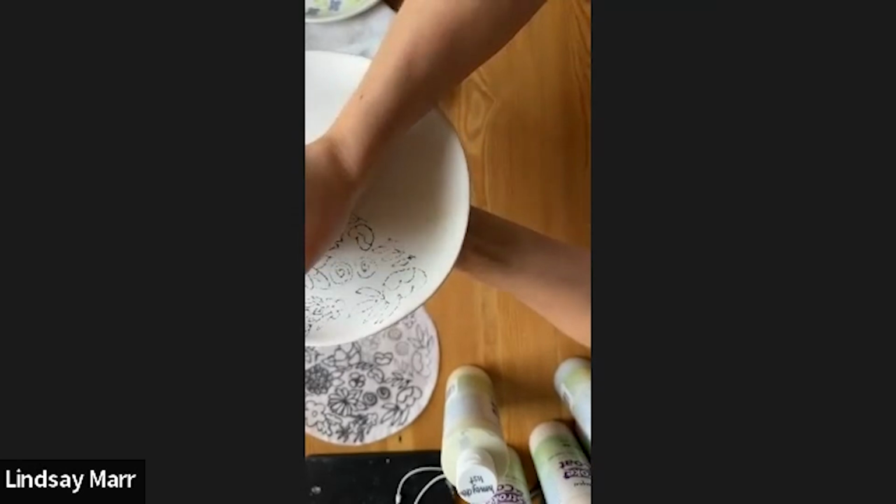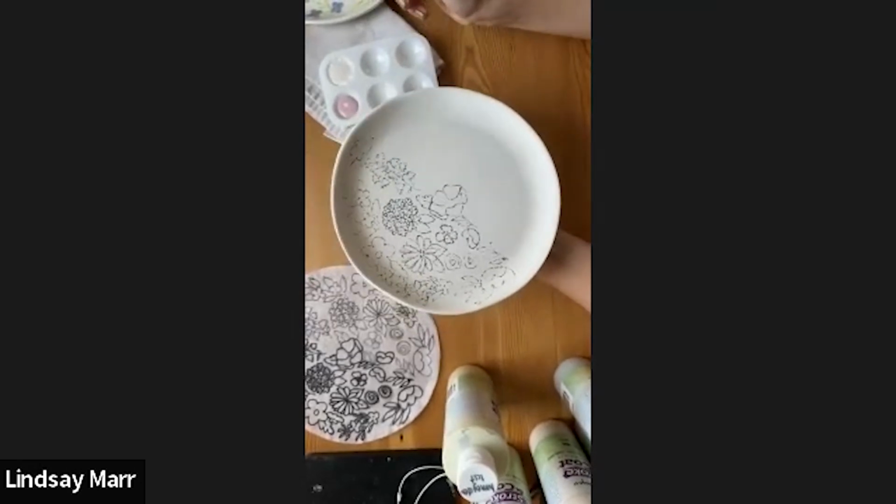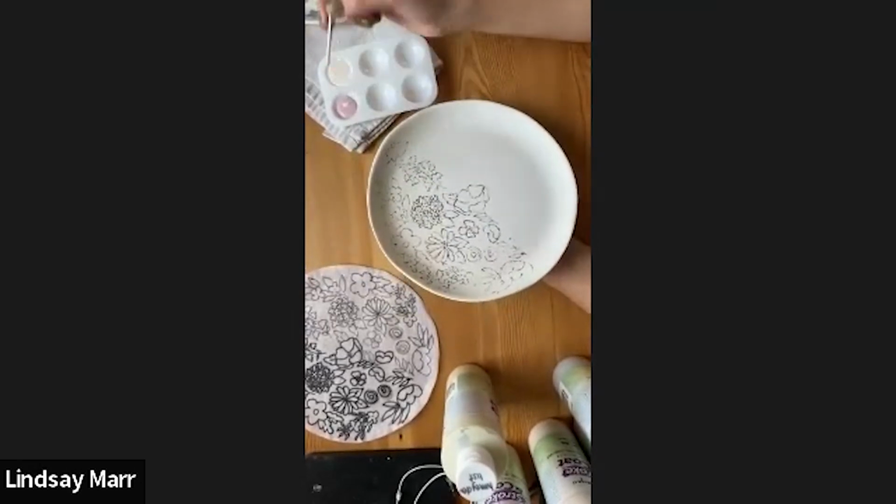Lindsay, pull your plate back towards you just a little bit, because we can't really see. Oh, thank you, Krista. There you go. Yeah, thank you. That's okay. Okay, thank you. That's better, yeah.